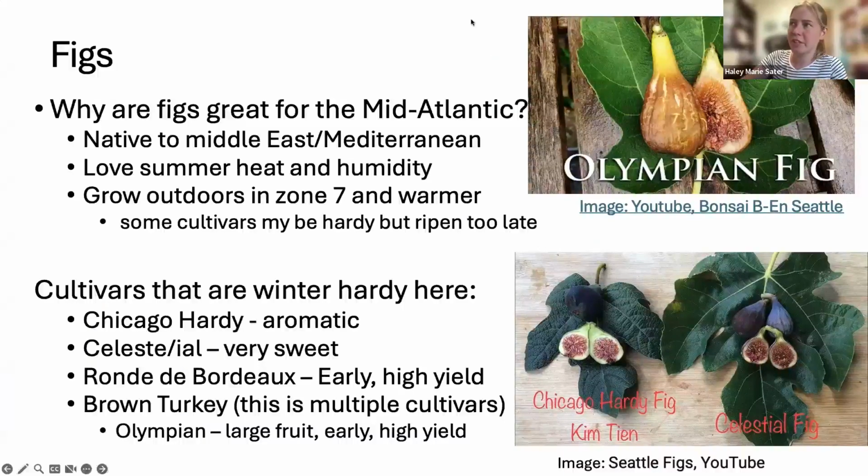Okay, so we're going to start with figs because I feel like I get a lot of questions about figs most years, and they tend to come from small producers or backyard fig growers. Just to start this off, why are figs great for the Mid-Atlantic? Well, they're relatively hardy and disease resistant. That said, figs are not native to this region, so they're native to more of the Middle East and Mediterranean region. So they love the heat. Some varieties tolerate humidity better than others, but the varieties that we'll be talking about are all things that do well here. If you are on the Eastern Shore like I am, or in Zone 7 and warmer, most figs can be grown outside and they will overwinter.